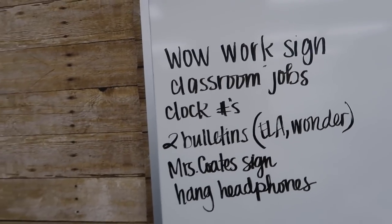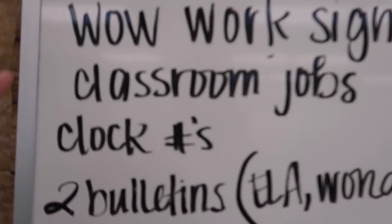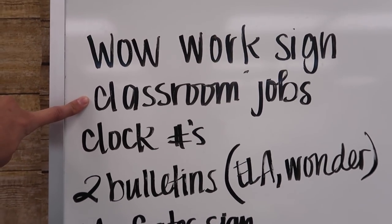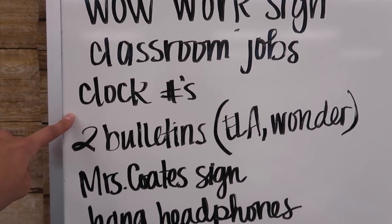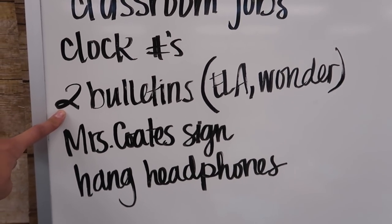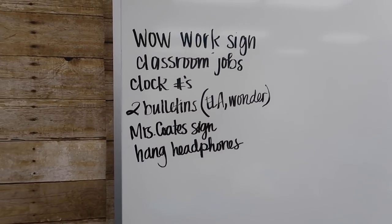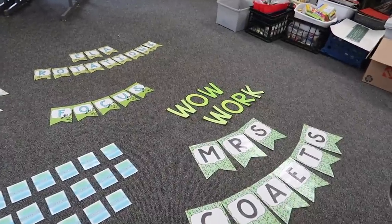All right, so these are the things I want to get done today. My WowWork sign, I finally made a title for that board. I think I've been saying that since like day one. I want to get my classroom jobs posted. I created some classroom job cards, and I'll show you what those look like in a second. I want to put up my clock numbers. I would love to get 2 bulletin boards up, at least the titles and the backing. I have a Mrs. Coat sign that I want to hang, and I need to hang my headphones. So that's my list of things I want to finish today. And then I just have everything laid out here on my floor so I can get a better idea.